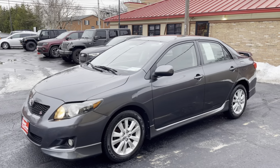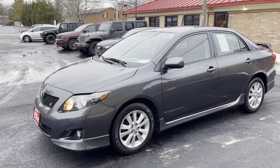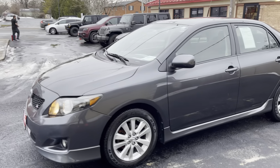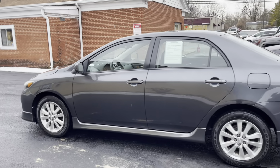This early evening, we're going to take a look at this very nice magnetic gray Toyota Corolla. This is a 2010, an S trim line Corolla, with 138,000 miles on it. So very reasonable, respectable miles for its age and its year.